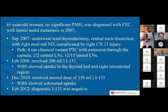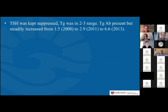Well, I'll get into it. We did see it when we ended up seeing her, but I don't think they decided at the time to really do anything about it surgically. You'll see in a few images what it looked like.